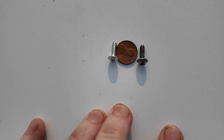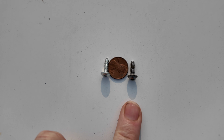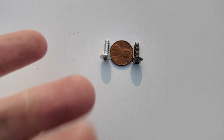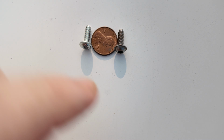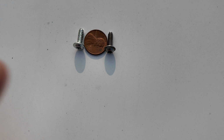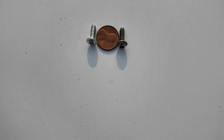Here are the screws. These are actually for the cap. You know what that is, it's a penny. Look at the size of these screws. And there's only 2 of them, one in the front and one in the back to hold down the cap.